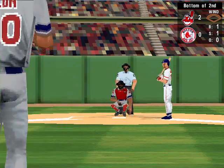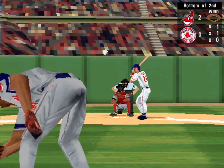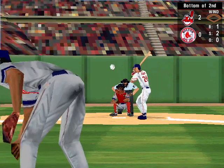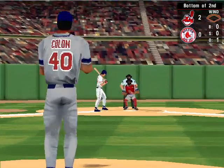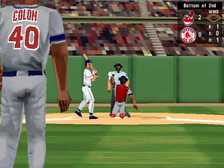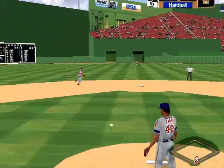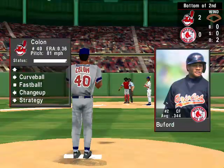Change up for ball one. The 1-1 pitch. Fastball, swung and missed. That's two. Curveball, a swing and a miss for the third strike. The pitch. Fastball off the outside edge. Ball one. Powered up the middle. An easy throw to first for the second out.